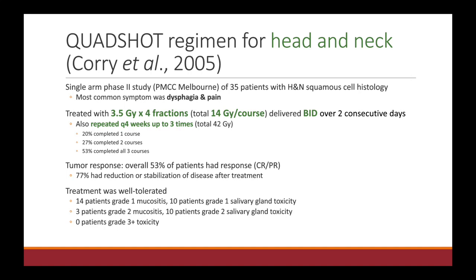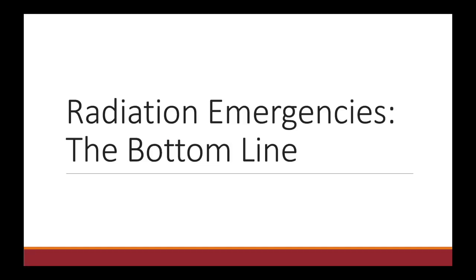If you want to think about it more logically, though, in the head and neck region, you're also limited by the spinal cord toxicity, and so that's why the dose is actually a little bit lower in the head and neck, so that you're not torching the cord. So that pretty much sums up our discussion on bleeding.